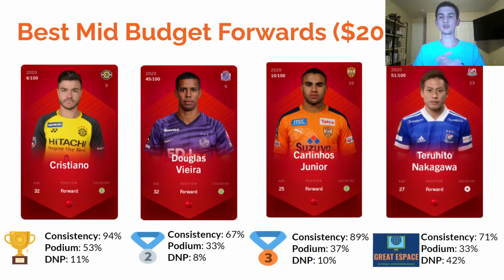And next we've got Teruhito Nakagawa as our Great E Space bonus player. I think he's a really good option. He's on the lower end of this price spectrum, which is nice.